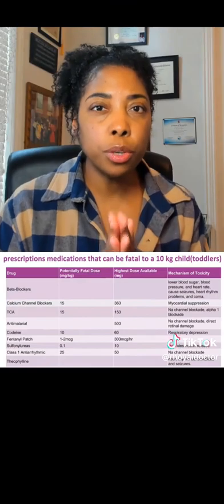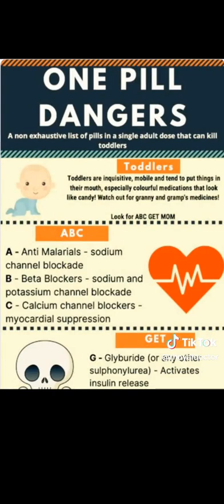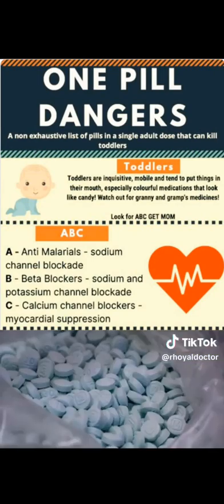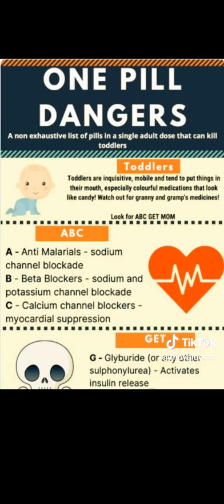So let's go through a few of these so you can be vigilant in the face of these threats. Okay, this is a very nice infographic. Typically, medications for adults come in doses where an adult doesn't have to take 10 pills to get the amount of drug that they need to have the effect that is necessary to handle the problem that they're taking the medication to handle. But in those same dosages, when a child takes it, it could lead to death.